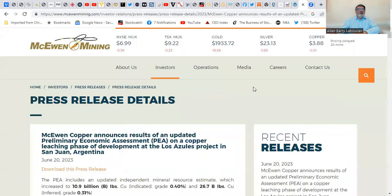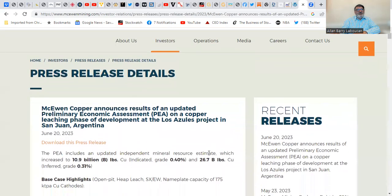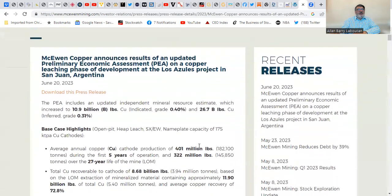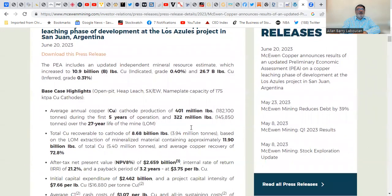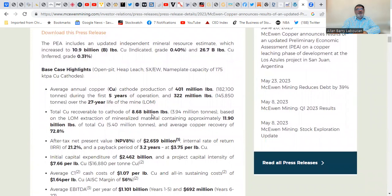Okay, the final company today is McEwen Mining, and they announced that McEwen Copper announces results of an updated preliminary economic assessment on a copper leaching phase of development at the Los Azules project in San Juan, Argentina. Let's get to the highlights. Average annual copper cathode production of 401 million pounds during the first 5 years of operation and 322 million pounds over the 27-year life of mine. Total copper recoverable to cathode 8.68 billion pounds based on the LOM extraction of mineralized material containing approximately 11.9 billion pounds of total copper and average copper recovery of 72.8%.